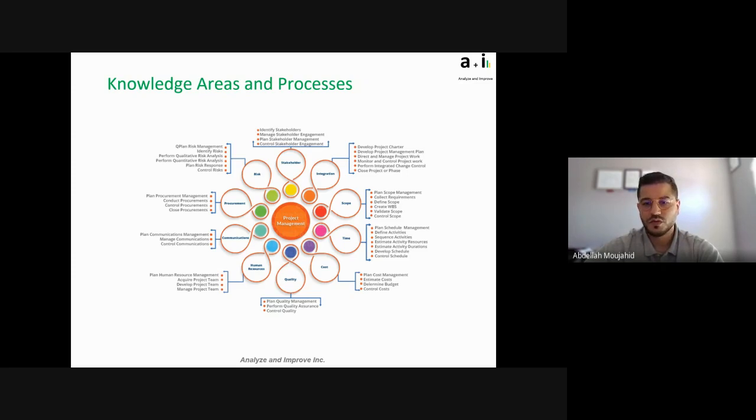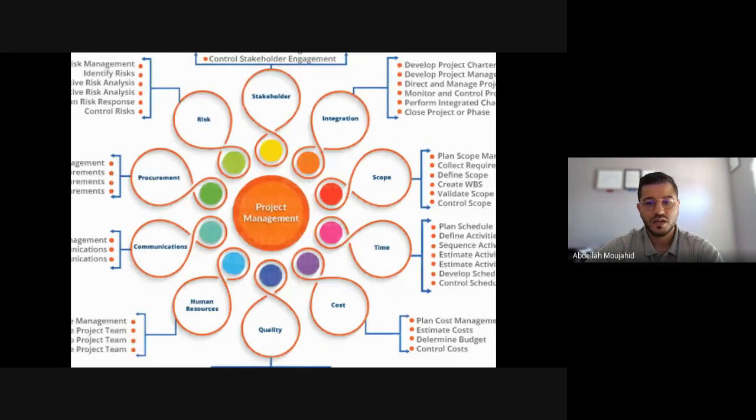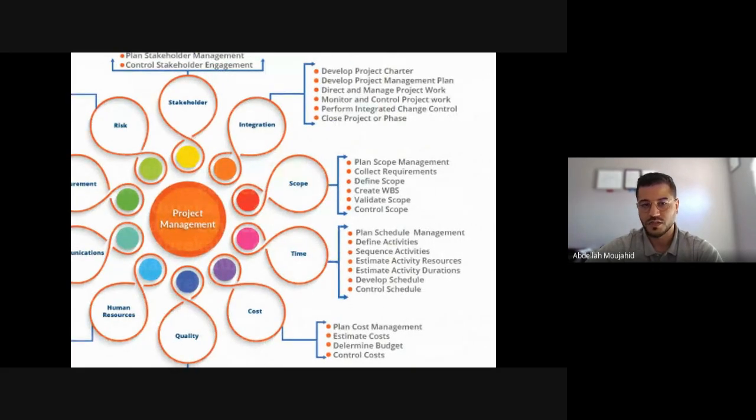A few things before starting still. There are 49 processes and 10 knowledge areas. Each knowledge area has a certain number of processes that you have to go through. Each process has inputs, outputs, and tools and techniques that you use in order to complete or work on this process. It also follows something almost similar to the DMAIC that we know: initiating, planning, executing, monitoring and controlling, and closing.